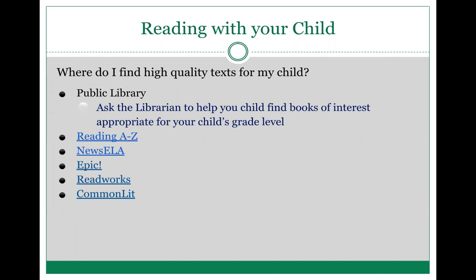So one of the best resources we have is the public library, and one thing you can definitely do is speak to the librarian, ask them to help you find books that your kid is going to find interesting, but also they can help you narrow down what books are going to be appropriate for your child's grade level and reading level, so that they have rich text that they can take home and read and engage with.